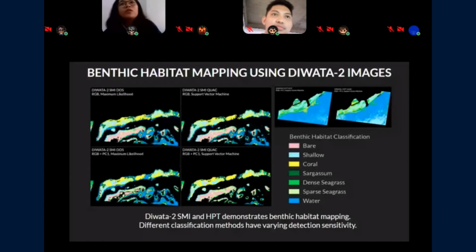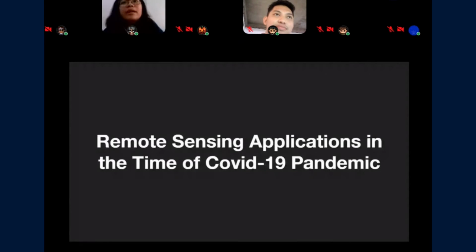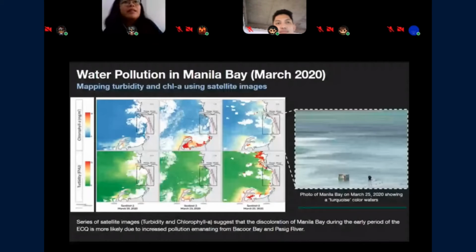So aside from Diwata-2, we also maximize the use of free available satellite images for research, especially in this time of the pandemic. So we have here early period of the quarantine, may nagbarang ng image si Manila Bay dahil sa unusual turquoise color nito. So using Sentinel-2 and 3 spaceborne images, we map the water quality such as the turbidity and the chlorophyll A in the area. And the results suggest that the discoloration is due to high water turbidity, indicating increase in water pollution.